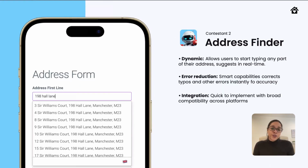Address Finder, also known as autocomplete or autofill, suggests addresses in real time. When you start typing any part of the address, it narrows down the matches and shows the closest one at the top. It's incredibly fast at fixing common mistakes people might make, like missing letters, extra spaces, or even switching letters, such as spelling Leicester with an IE instead of an EI. It also recognizes abbreviations like AVE for avenue or LN for lane, so it's really convenient and easier to type.